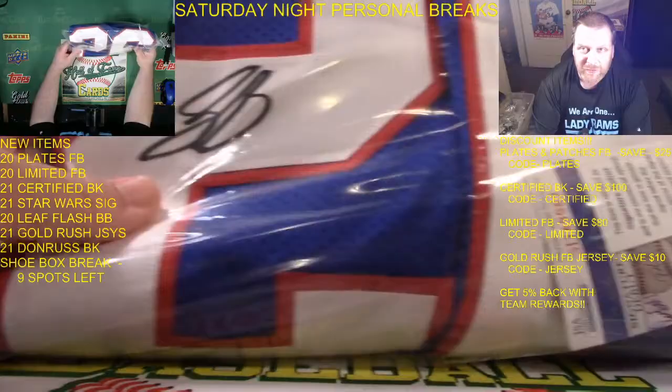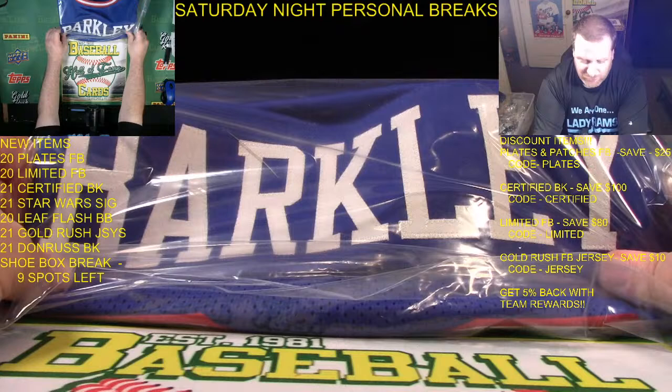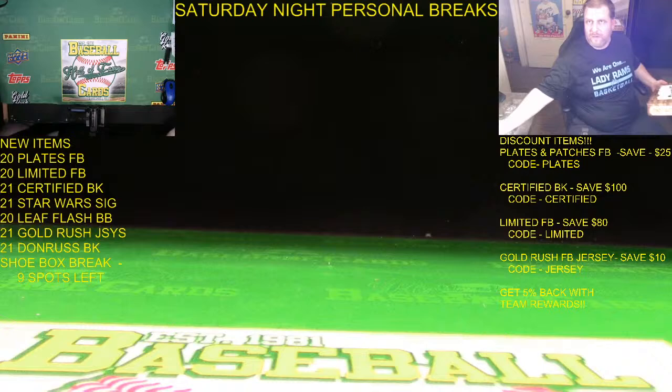Wow, that's cool. JSA certified Saquon Barkley for Travis H. Can this guy stay healthy? I don't know what it is with Penn State running backs, but they struggle to stay healthy. But that is a nice jersey. Good name. Saquon Barkley. Right on. There you go, Travis. Gotta love the football jerseys. Travis comes up and grabs the football jersey, gets a nice Saquon.